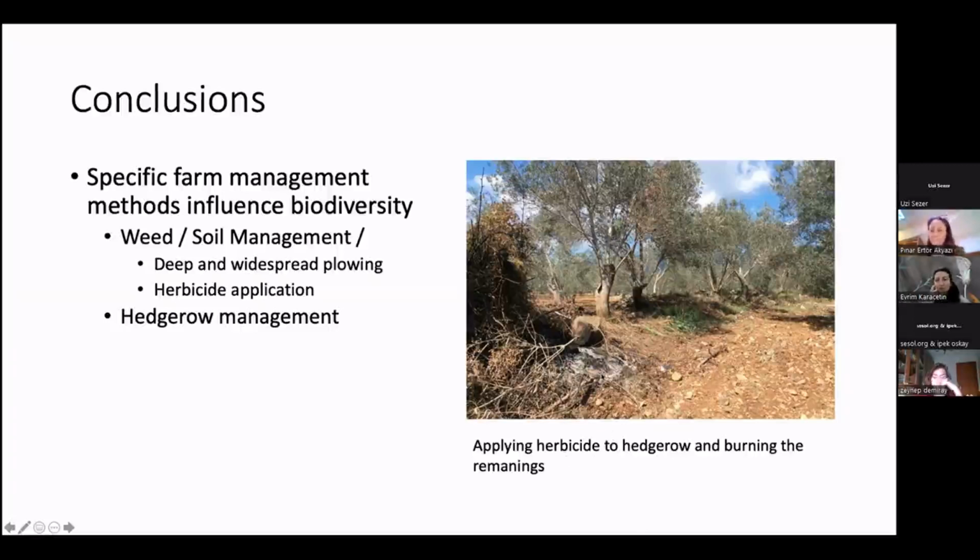So these are very important wildlife habitats within the olive groves, and their protection is very important in terms of supporting biodiversity. And as I said before, the number of species increases with the presence of shrubs. So protecting the hedgerows and not applying herbicide to them, even within the conventional sites, helps a lot to increase biodiversity within the farm ecosystems.